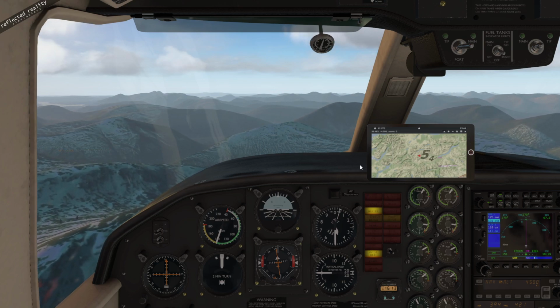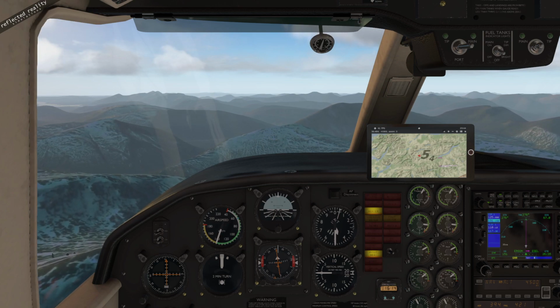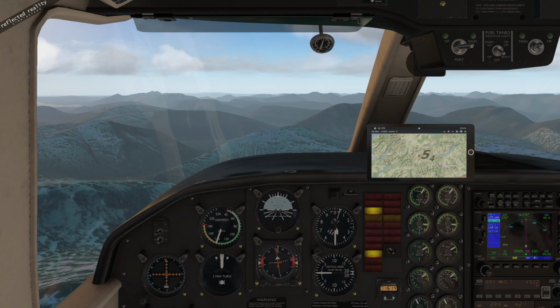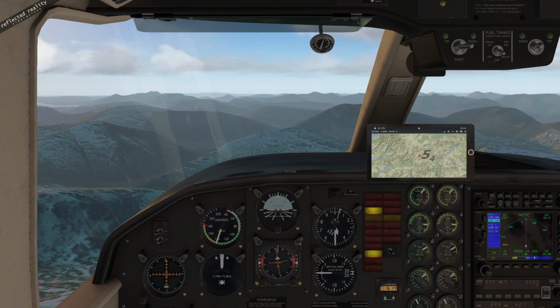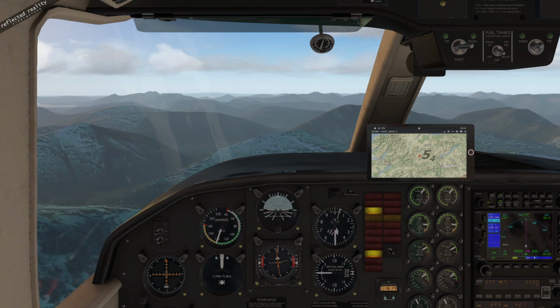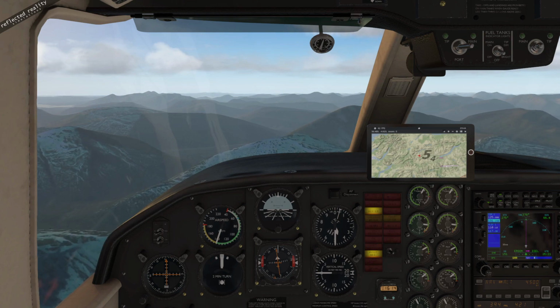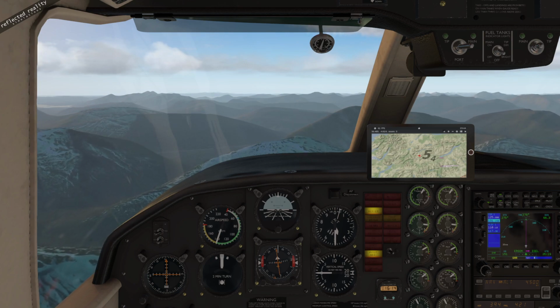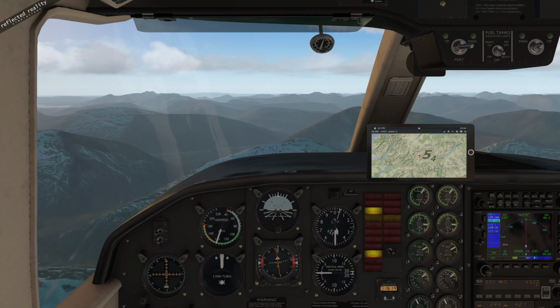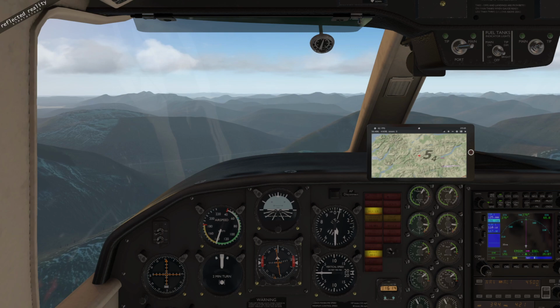Do I miss having real weather to add some emotion to the flights? Not really, Alec. I don't find the wind effects in X-Plane to be very good at all. I prefer to fly with wind off, simply because it just doesn't feel the way it should.